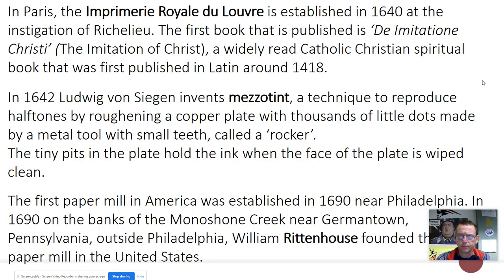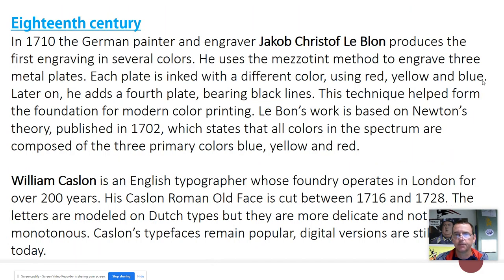1690, near Philadelphia, William Rittenhouse founds the first paper mill in the United States. So paper making's been here, but now it's on a much larger scale. It's the first paper mill.